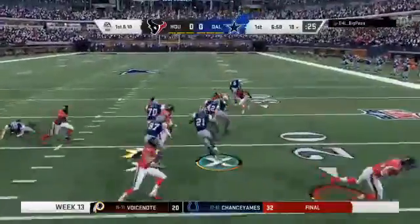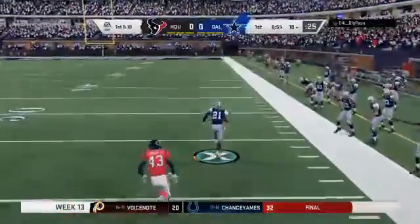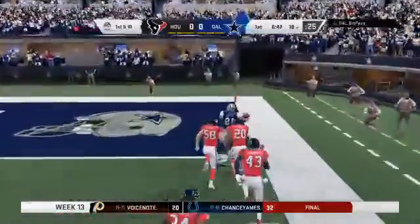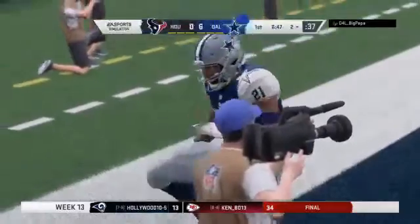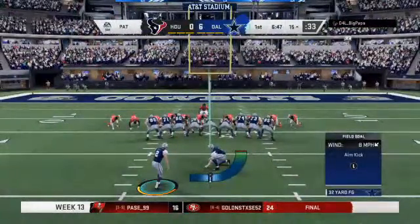Here's the first carry for Ezekiel Elliott. Evades the tackler and now some space. He's at the 50. He's at the 30. Past the 20. Touchdown, Cowboys. Ezekiel Elliott, 82 yards. As his guys are able to strike first here in this opening quarter.